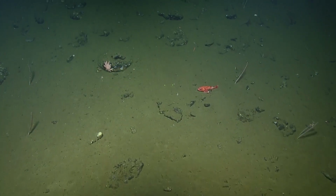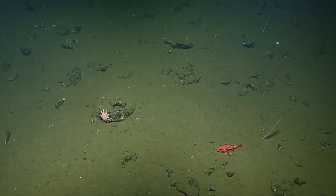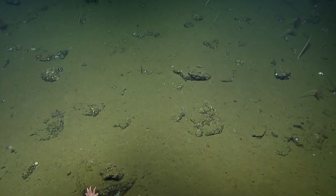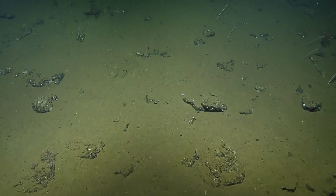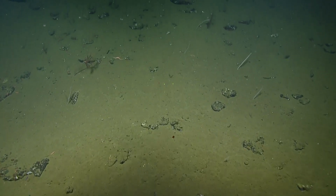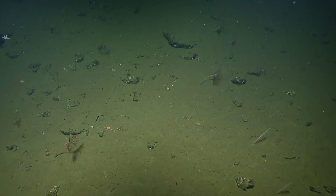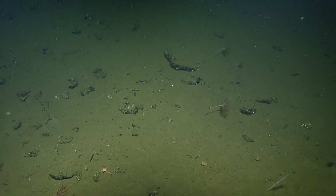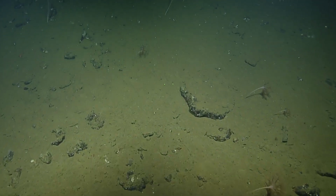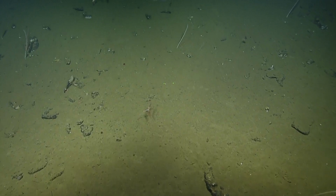How are we doing on our transect? Not too much more to go. 30 meters tops. Yeah, more like 20 meters. Getting more excited about the rocks here. Yeah, they're all full of things. I want to zoom in on them and look at them. There's a lot of smaller things on there. We like small things in our lab.